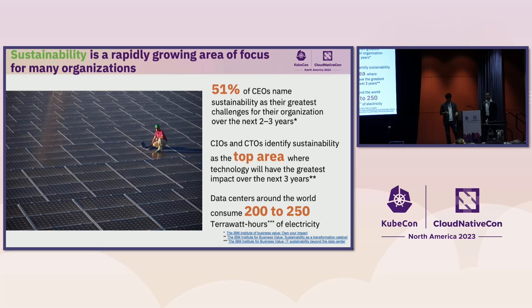It's a top interest, a top concern for your companies, right? And these sustainability topics are rapidly growing and are a focus for many organizations. The CTO, the CEO, everyone wants to introduce sustainability features in their product. And that's what's behind it, right?